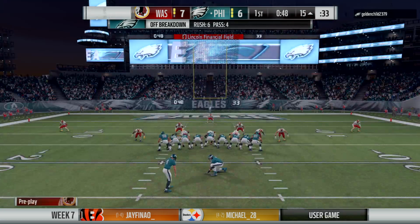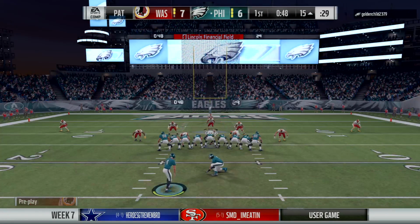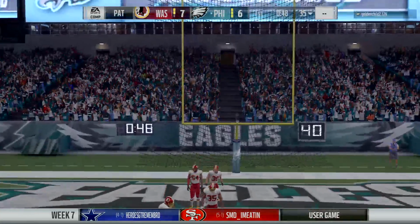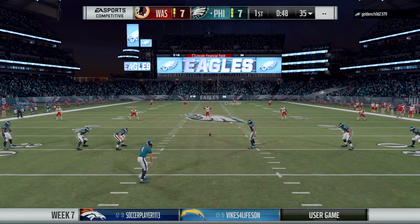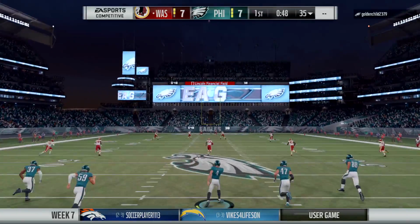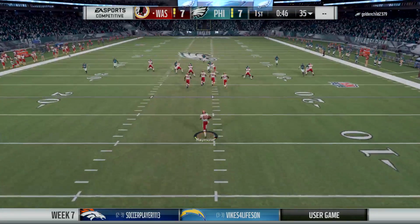On for the extra point, Jake Elliott. It's good, and we're all tied at 7 apiece. So a tie ball game here as the kick's away. This is taken at his 4.